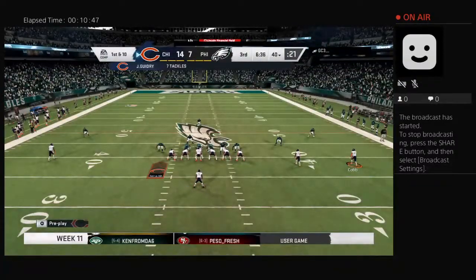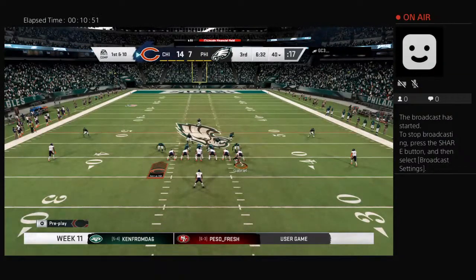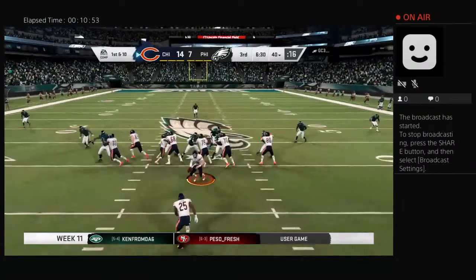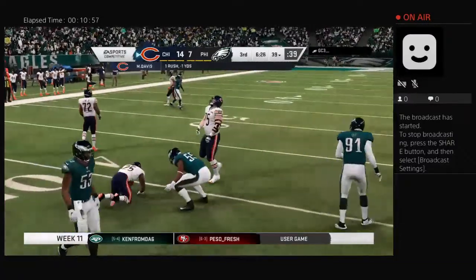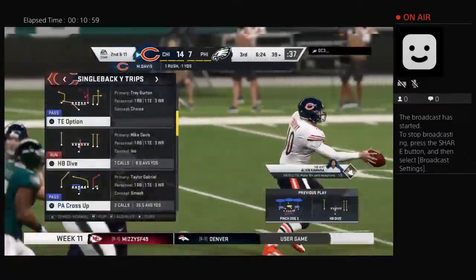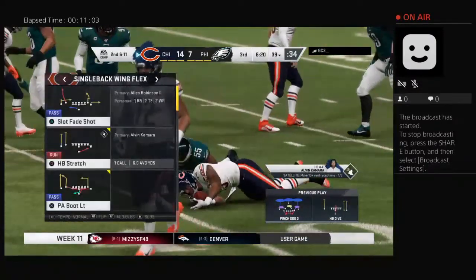So quickly, all the way up at the 40-yard line. The former Gamecock here, this is Mike Davis, and he is going to be stopped cold behind the line of scrimmage. It's a loss of a yard there, and now second down.